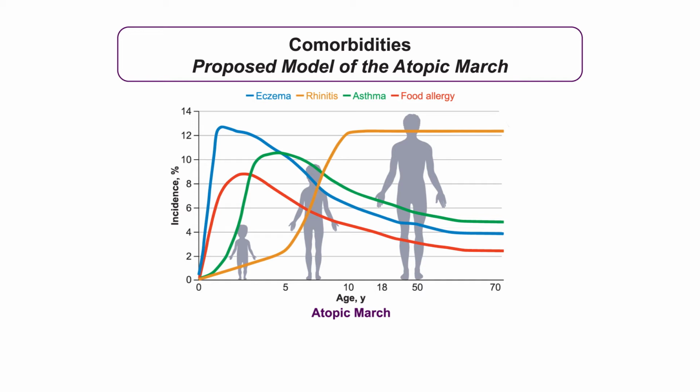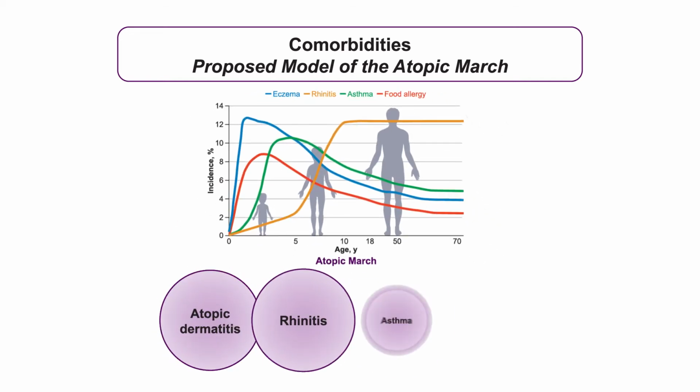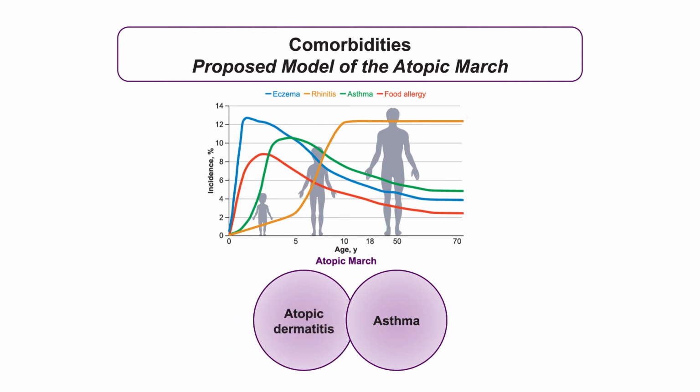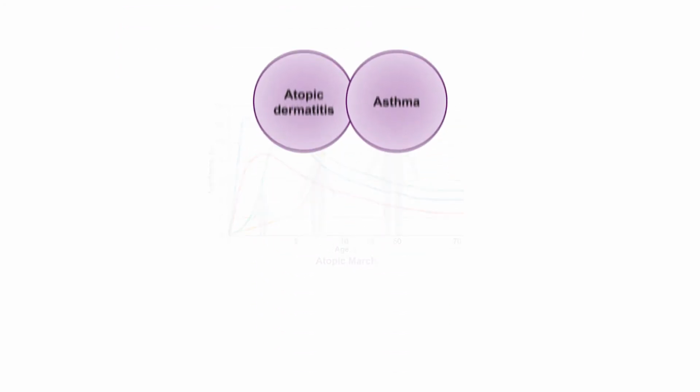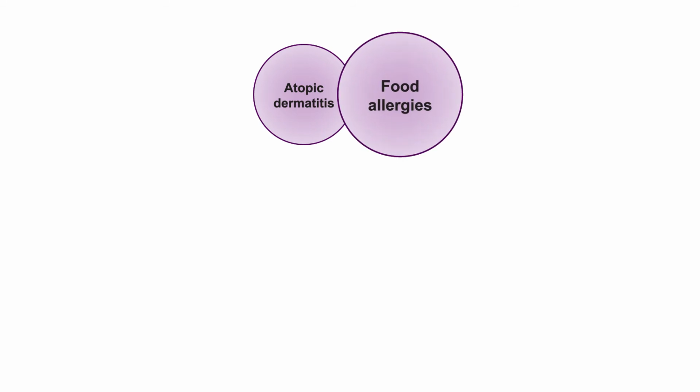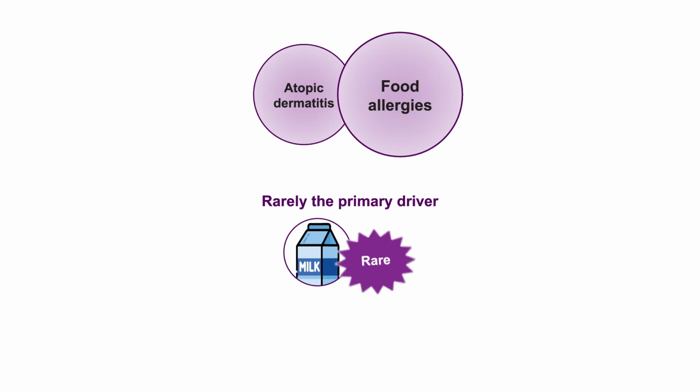What you see presented here is a kind of aggregate view, but actually any one individual may well present with these in a different sequence or not at all. So it's quite possible to have asthma and atopic dermatitis and never develop rhinitis or food allergies. So people have a selective a la carte menu of these comorbidities. When we consider how food allergy and atopic dermatitis interact, in nearly all cases, food allergy is an additional problem. It's very rare for food allergy to be the primary driver of atopic dermatitis. That's seen only very rarely in practice and normally relates to milk allergy, but it's a rare phenomenon.